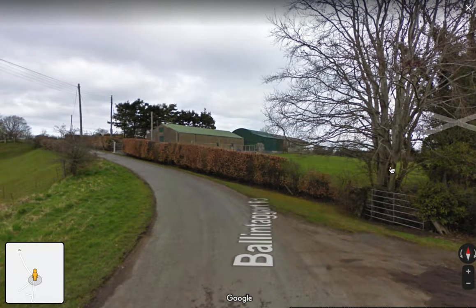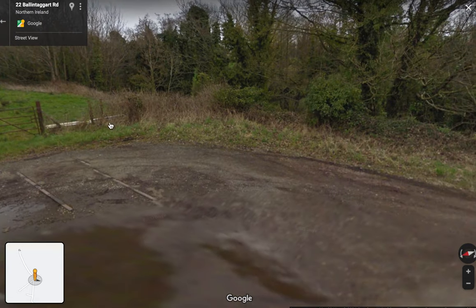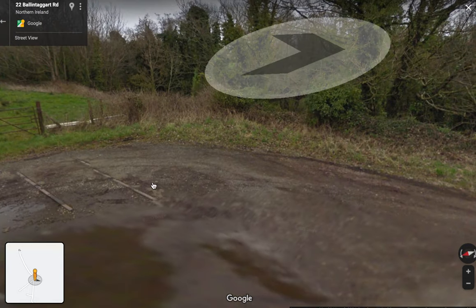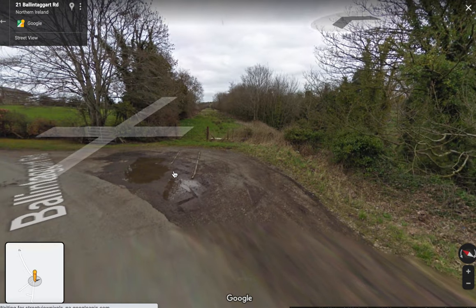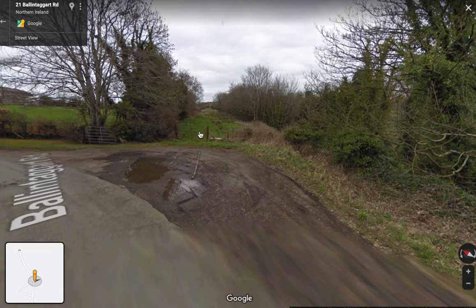Another crossing point here. Is there anything to see? I wonder, is this where the tracks are? Yeah, there you go. There's a pair of rails that haven't been lifted, still in the ground. Fantastic. I wonder why these were left here. Was it useful to the farmers for sliding stuff in through that? I don't know. Let me know if you know anything about these rails and why they're still intact.